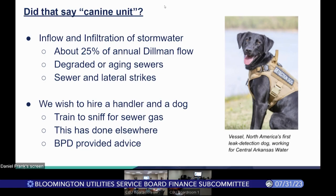This has actually been done elsewhere, and we've had an extensive conversation with BPD about the possibilities of a system like this. We would like to attempt this program starting in 2024, and hopefully, especially if we can find things like sewer line strikes and sewer line leaks, we could prevent a lot of future problems and save a lot of people a lot of money on things that should be paid for by contractors that did the damage.